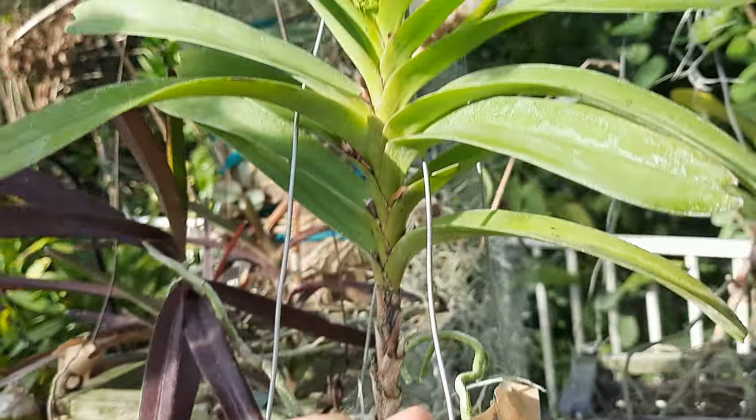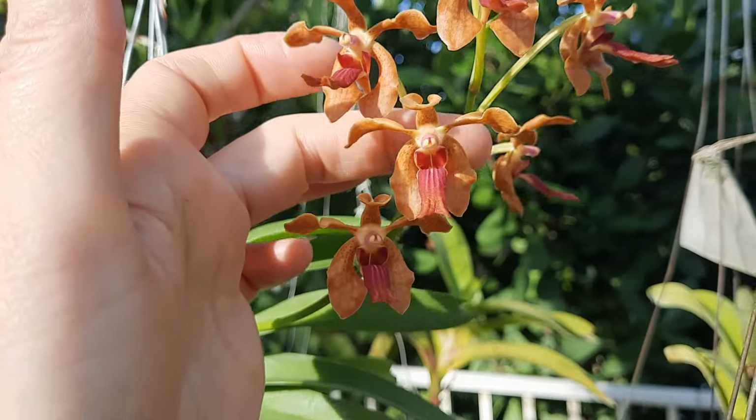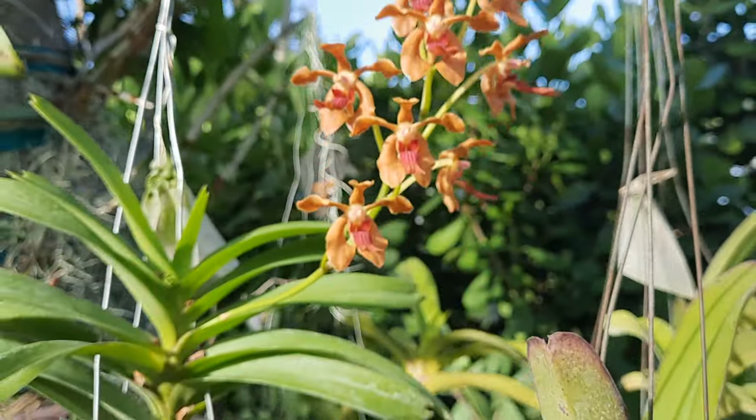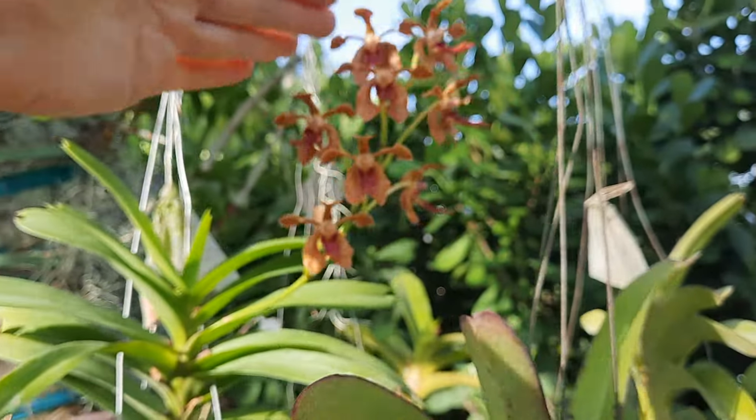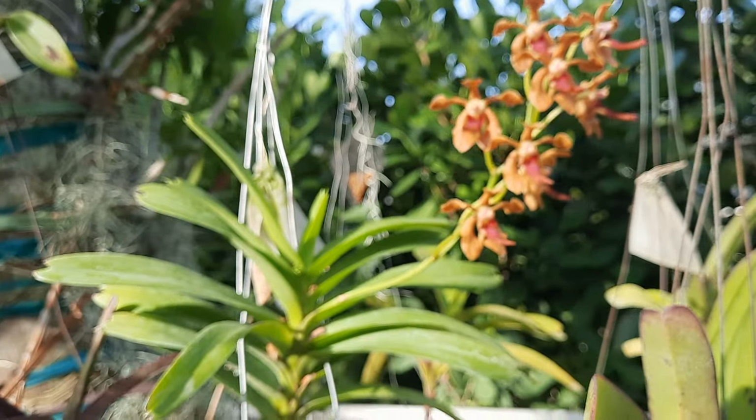This is the cross, very cute. This cranberry color leaf. Small flowers, but look how nice it stands up tall over the small plant.